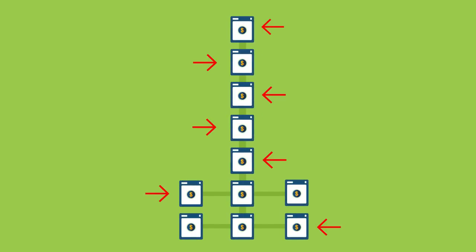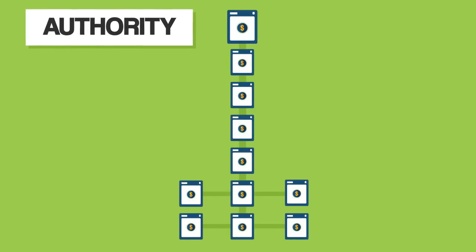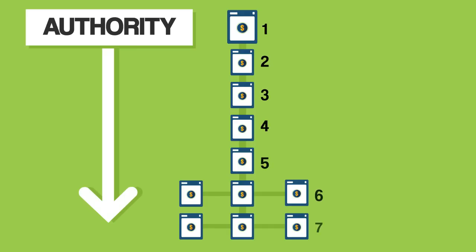Most e-commerce sites tend to get the most links and therefore authority to their homepage. And when you have a deep site architecture, that authority is diluted by the time it reaches your product and category pages. In this example, it takes 6 clicks to reach the first product page. So what's the solution? Make sure your products are no more than 3 clicks from your homepage.